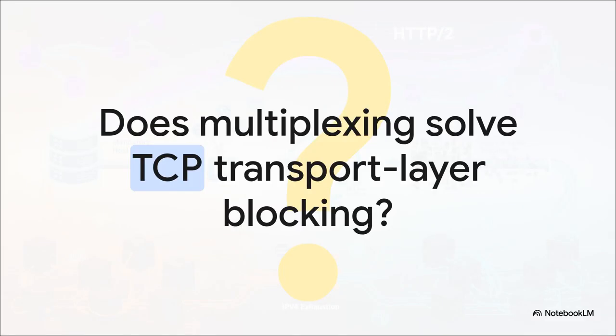So, the whole problem is solved, right? We can all go home? Well, actually, no. We really need to ask, does this multiplexing solve TCP transport layer blocking? Sure, HTTP/2 totally nails the application-level blocking, but don't forget, it still runs on top of TCP. And down at the TCP level, if even one single data packet gets lost, the entire underlying byte stream just stops. Everything halts waiting for that one retransmission, even if 50 other multiplexed HTTP/2 streams are perfectly fine and ready to go in the kernel buffer.